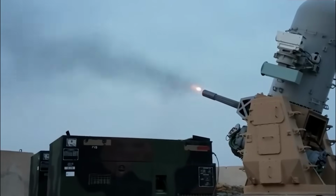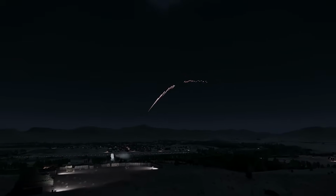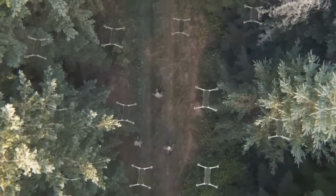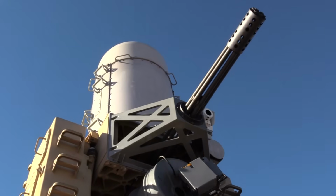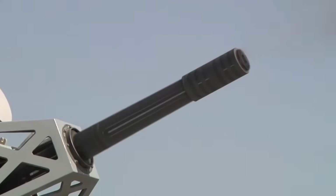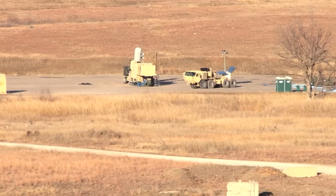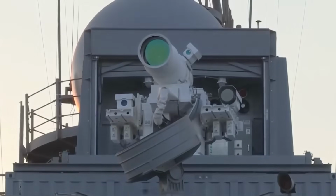While the weapon excels at intercepting individual rockets, artillery shells, and mortars, some adversaries now use swarming tactics. These involve launching multiple projectiles at the same time to overwhelm defenses. To counter this, future versions of the Centurion may include faster tracking systems, higher ammunition capacity, and smarter targeting algorithms capable of prioritizing threats. Another significant area of development is the use of directed energy weapons, like lasers.